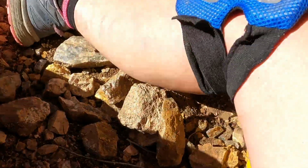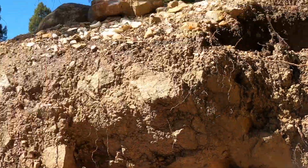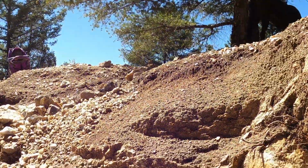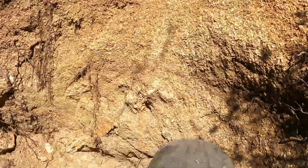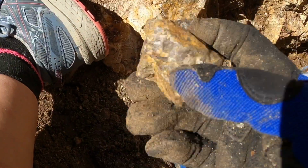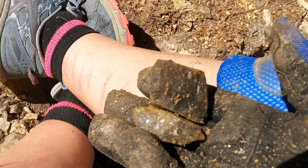You can see I'm sitting here, the hole's over here, the dirt's over here, Kava's up there going, "What are you doing?" And my backpack is over here, so it's a little bit awkward. Again, probably just how it broke, but it's crystal-y looking. This is the kind of stuff that I'm pulling out of there.